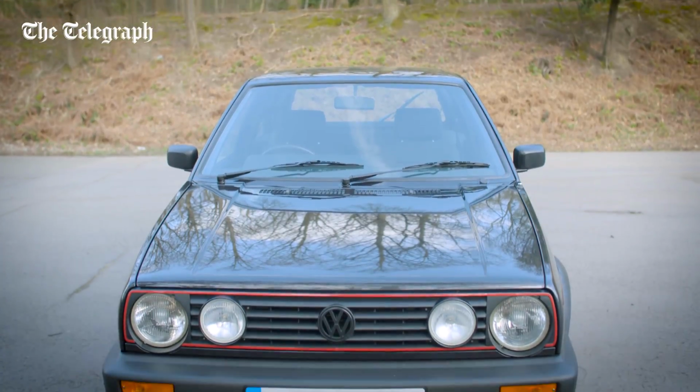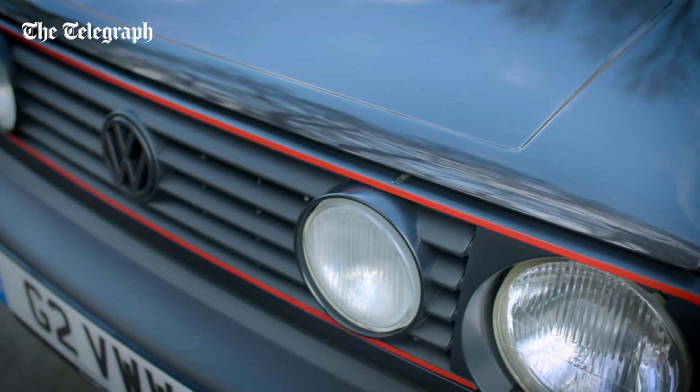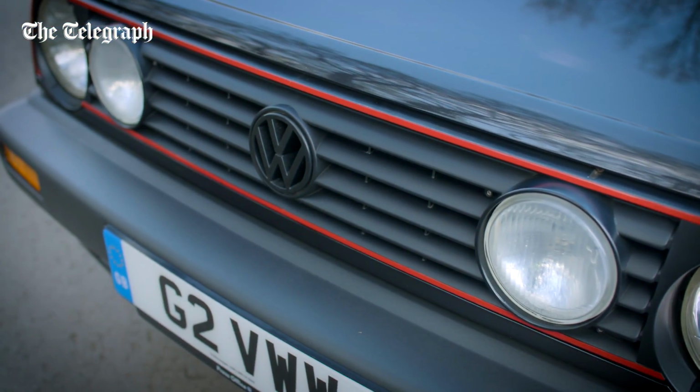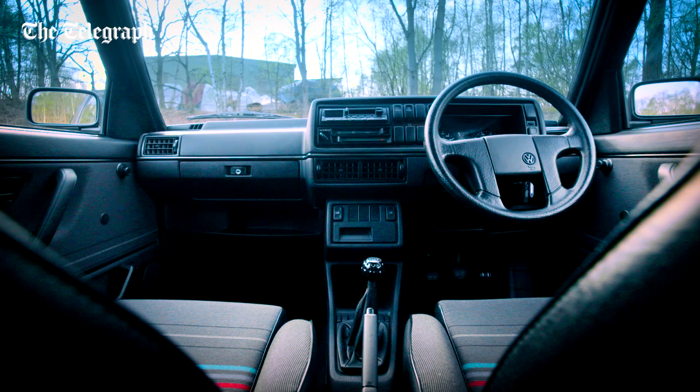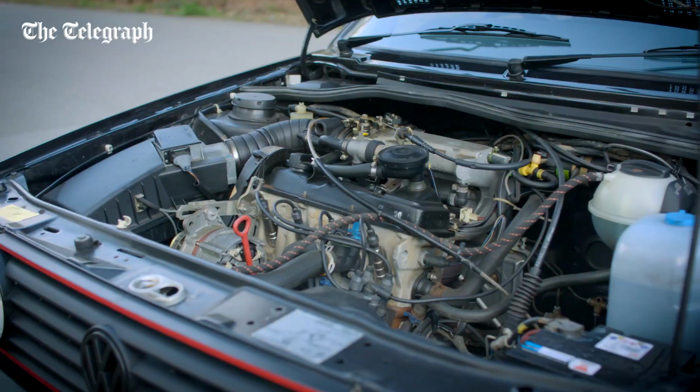It inherits the basic look of the Mark I, as well as some of the now iconic GTI styling cues, but overall it's a chunkier sort of machine. And while brilliant to drive, the early Mark II's 8-valve engine feels rather breathless by today's standards.